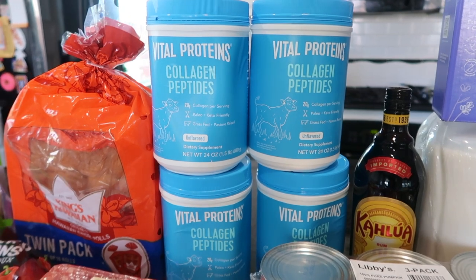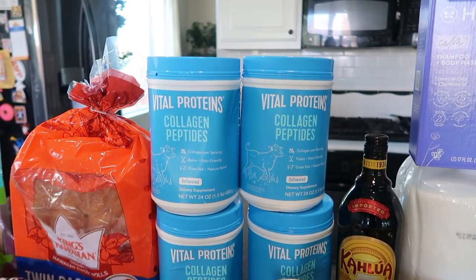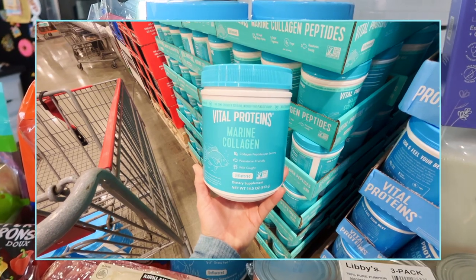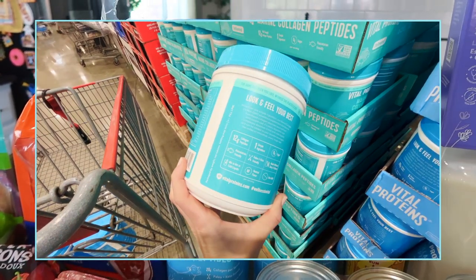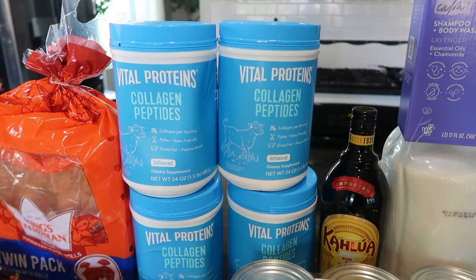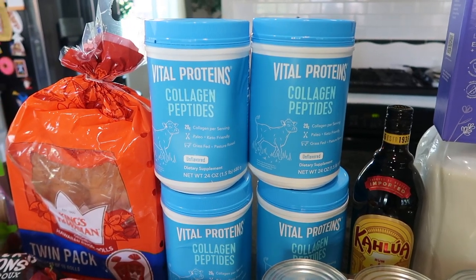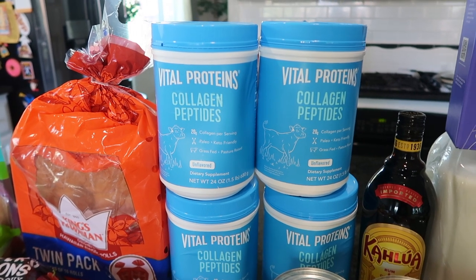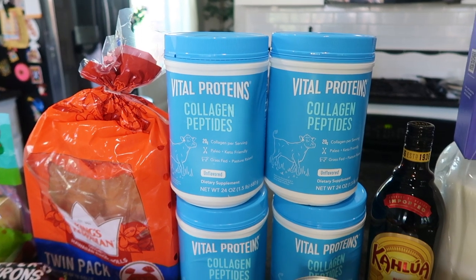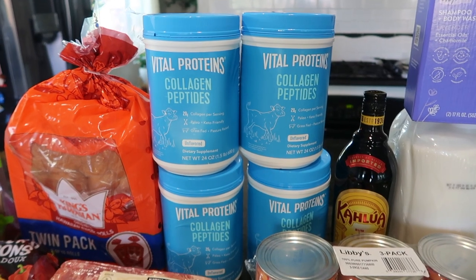Honestly, I've been seeing so much thickness and growth in my hair over the past several months. But while I was there too, right next to it, they had a marine collagen. It comes in a way smaller bottle. The price is definitely more. I wanna research that a little bit before I buy it. Now it was on sale, maybe I should have bought one just to try it, but I would like to research it a little bit first before digging into that. But this is definitely the time to get it.